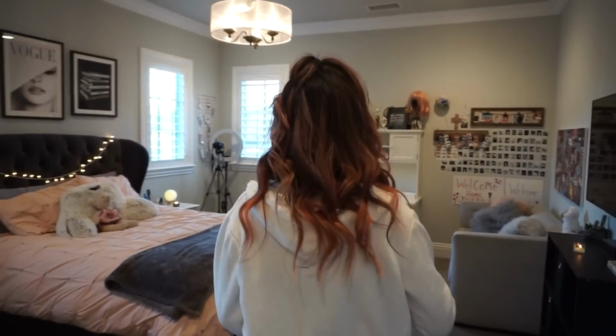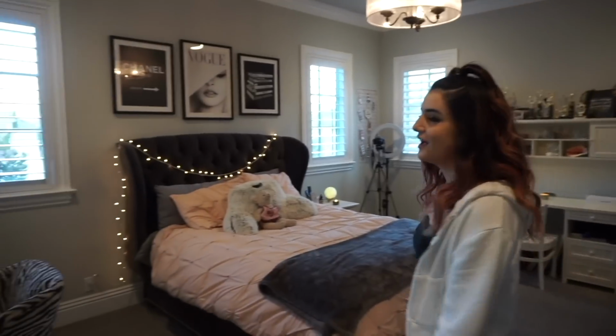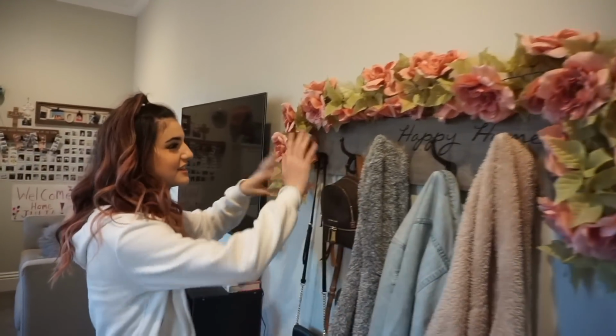This is my room, okay? This is my room tour, so come on in. So this is a little overview of my room. We're gonna start by going over here. So when you first enter my room, you see this little rack.